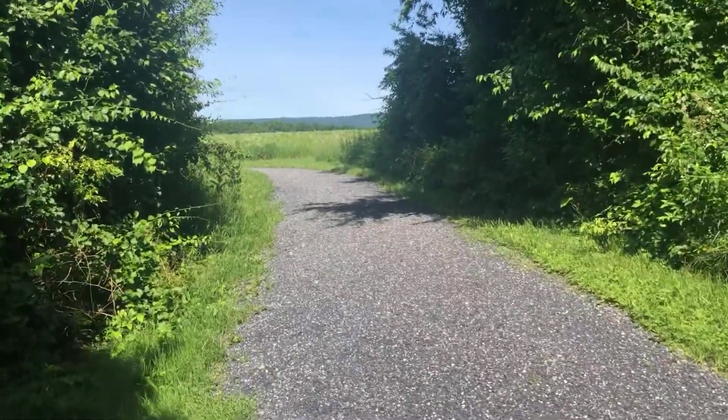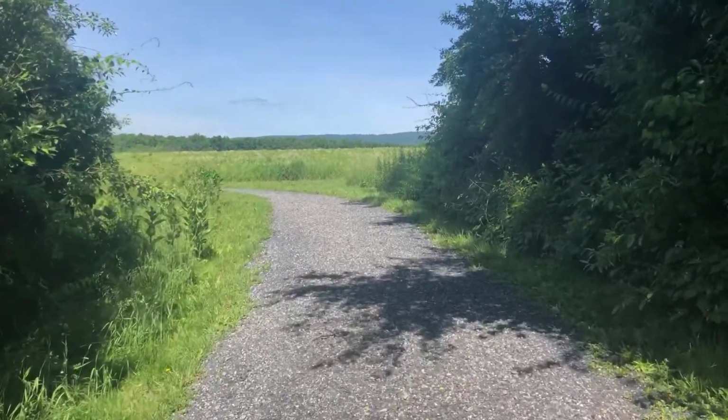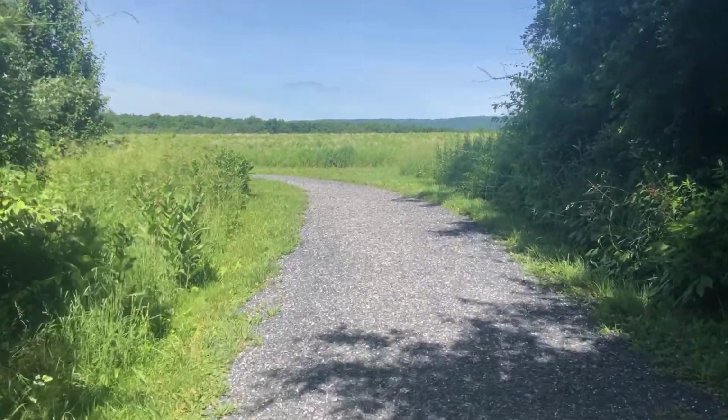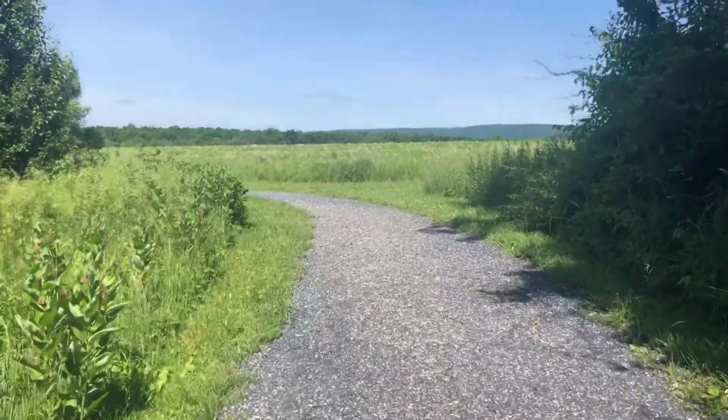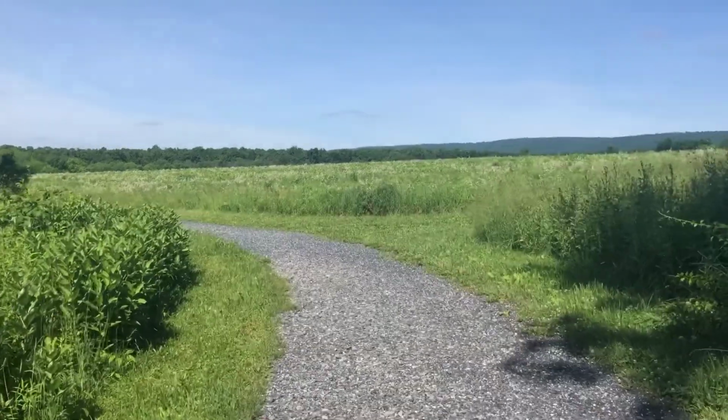Even though the wildflowers weren't at their peak and at their fullest, I think this really turned out to be a great day. And it was nice meeting that fisherman and him showing us the fish he caught. Well, I hope you enjoyed our short 1-mile walk around Ballas Meadow Park, and we'll be back in July and August so we can see the progress of all the wildflowers.